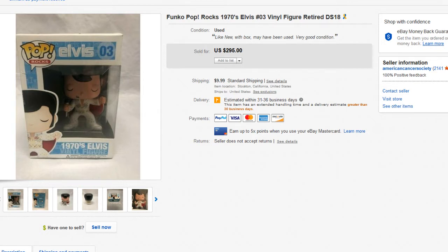Anyways, this sold for $287. We did take a best offer for this. Like I said, Funko Pops, they're out there. They're collectible. The market's kind of cooling down a little bit, but it's still a good market.